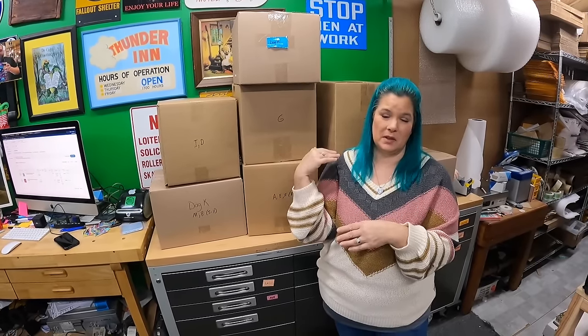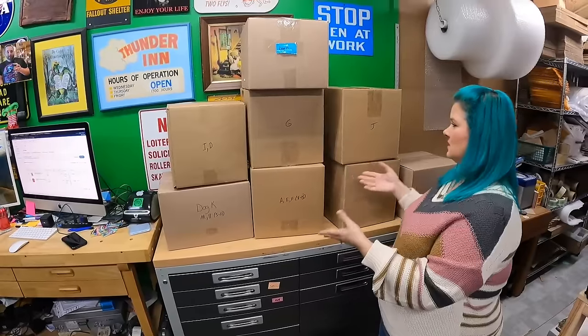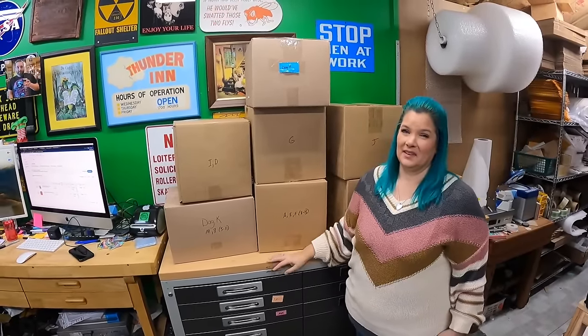Yep. And then we had one that was a wrong quantity. We had a quantity of one in the system, and there were actually two in the bags. So we found three errors just in this little bit of inventory. That's not a little bit though. That's probably like 200 items. Right, but compared to the rest of our store, right?